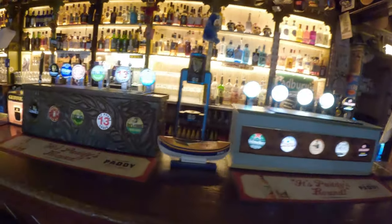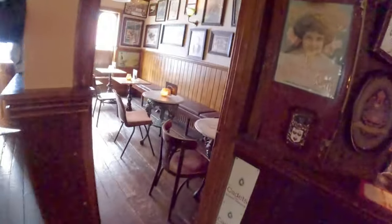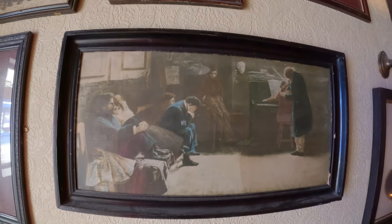There's tons of them you see there. There's the old Irish ones. You have the Guinness, the Harp, the ciders. And then we work our way back up. And then when you come in on the left of the door, there's a little snug in here, which is great for small parties. If you have small groups, you can reserve it. Nicely decorated, like most of the facilities are. And then on the side, there's some nice little pictures, some old ancient pictures.